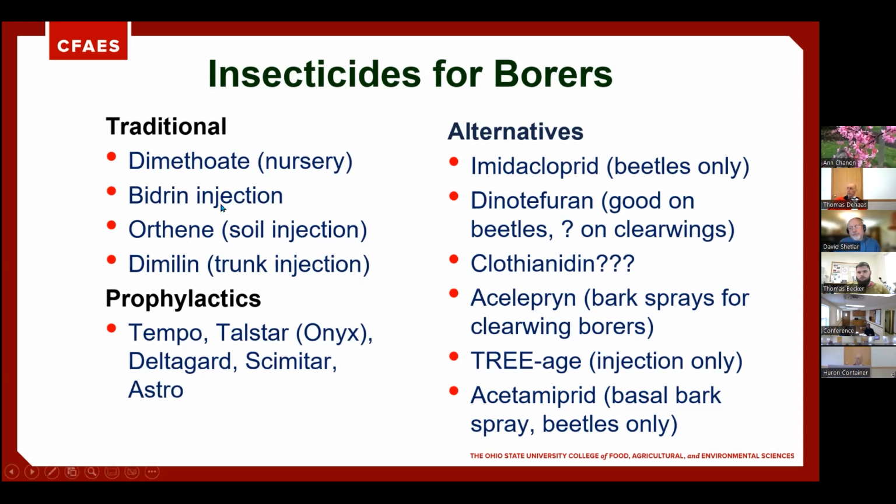Now, let's talk about the caterpillars first. Dimethoate, orthene, dimilin. These are all products that can kill caterpillars. When it comes to the neonicotinoids, we know that acetamiprid has caterpillars on the label. And while it doesn't have peach tree borer on the label, I've had very good success with acetamiprid.